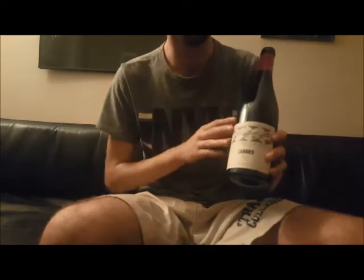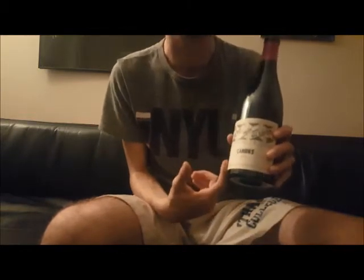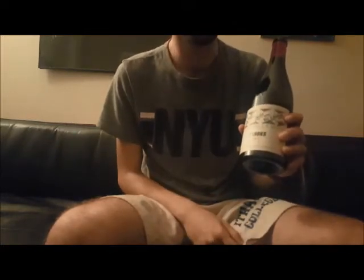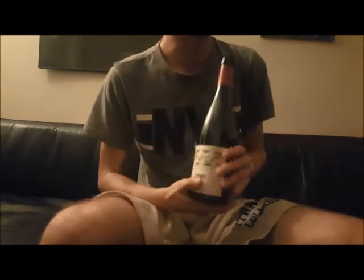So if you haven't tried French malbec, pick up a good bottle of Cahors. They're not usually very expensive. This bottle in the US retails for about 15 bucks. If you're in Europe, it should be significantly cheaper. Just really, really great wine for the price. Medium minus to light bodied, mineral driven, fruity, but with some spice and some character to it. Great, great wine. Check it out.